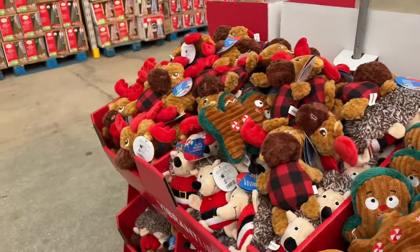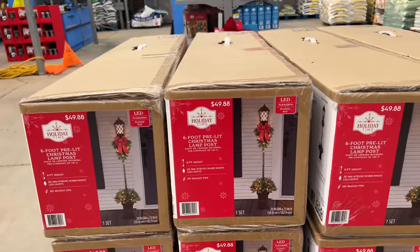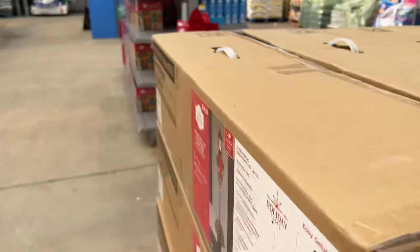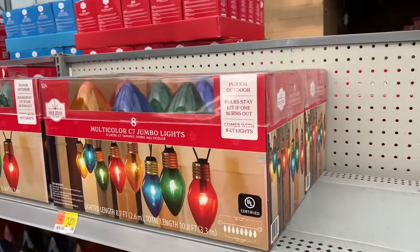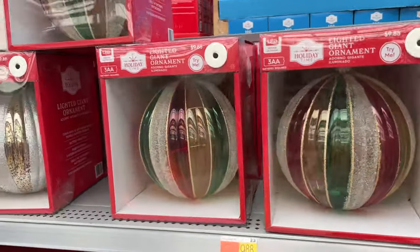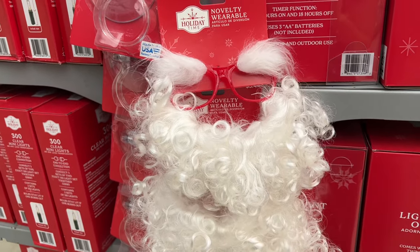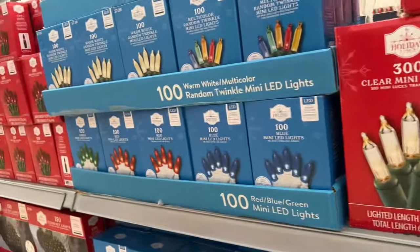They have a couple of dog treats out here. They have a big 6-foot pre-lit Christmas lamppost for $49.98. That's cheaper than the one inside of Kirkland's that we saw, y'all. They have some multicolor jumbo lights. And then they have the big ornaments. I just showed you guys those. They light up in all those different colors. Novelty wear, $5.45 for Santa's glasses, his beard, and his eyebrows, all of the lights.